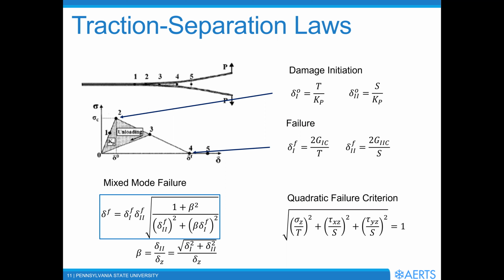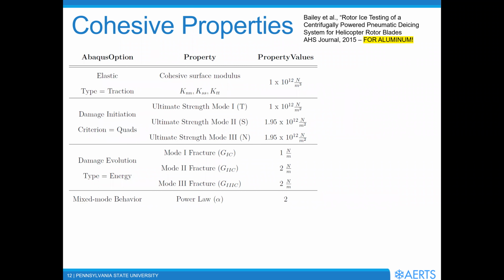And that will equal the lamination of the structure. So with that brief definition, I would like to point you to a literature paper that will give you all the details on how to experimentally determine all of these properties such that they can be imported into the finite element modeling. And you can see that on top, Bailey et al. And we conducted this experimental testing of ice adhesion strength characterization of properties required for aluminum.